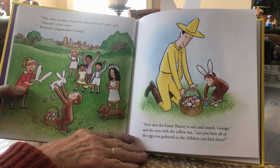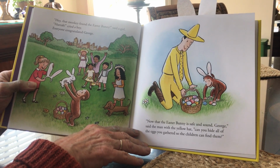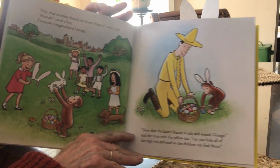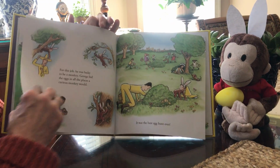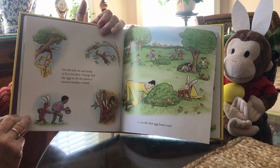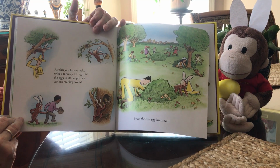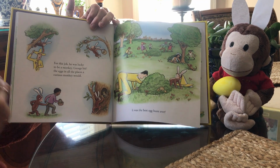"Now the Easter bunny is safe and sound, George," said the man with the yellow hat. "Can you hide all of the eggs you gathered so the children can find them?" For this job, he was lucky to be a monkey. George hid the eggs in all the places a curious monkey would. It was the best egg hunt ever.